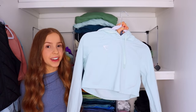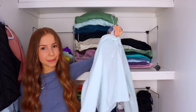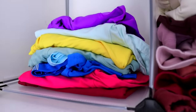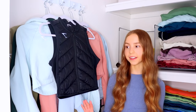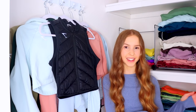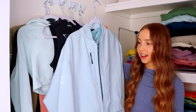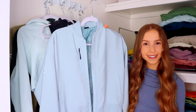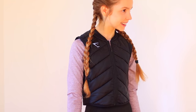Some of them have a hood and then some don't, but the majority look something like this. And then over here, I have all of my t-shirts. And to finish off the top section, on this hanger, I put all of my jackets or any sweaters that don't fit in the sweater section. One of my favorites in this section is this blue bomber jacket. I just think the color of this is so cute. And I'm also in love with this black Gymshark vest.